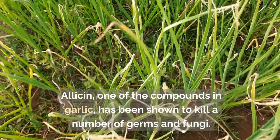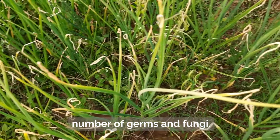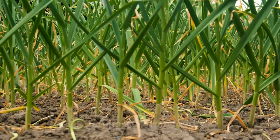Garlic. Allicin, one of the compounds in garlic, has been shown to kill a number of germs and fungi. By stopping pathogens from growing, garlic may help lower the chance of getting sick from food.